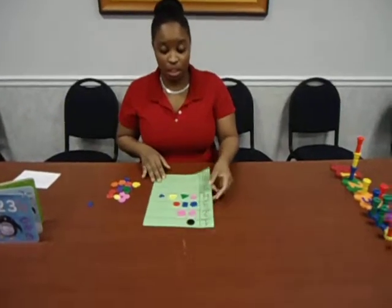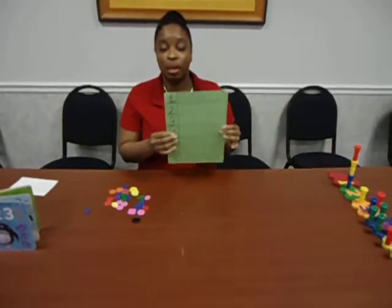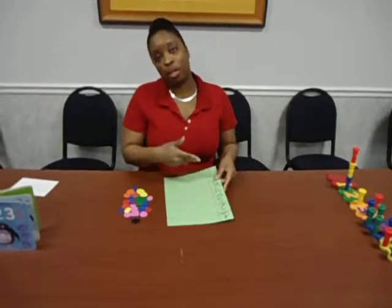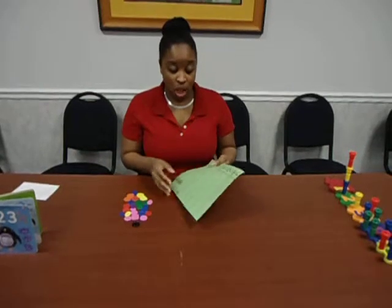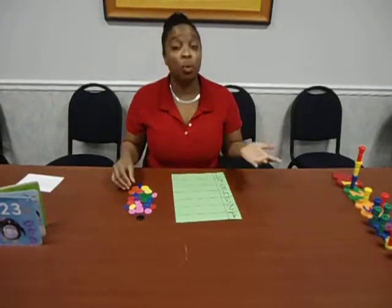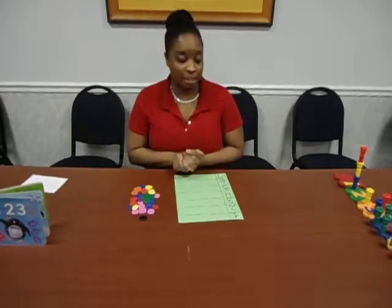One of the good things is you can make several of these and put them in your manipulatives area, and as the children come, they can just pull out the paper and work on the activity. It's a very good activity for an individualized lesson, and it is also one where you can do continuous learning. Let's say we want to work on patterns, red, blue, red, blue. How many do we have? We have 4. What is the pattern? Red, blue, red, blue. So that is a very good activity as well.